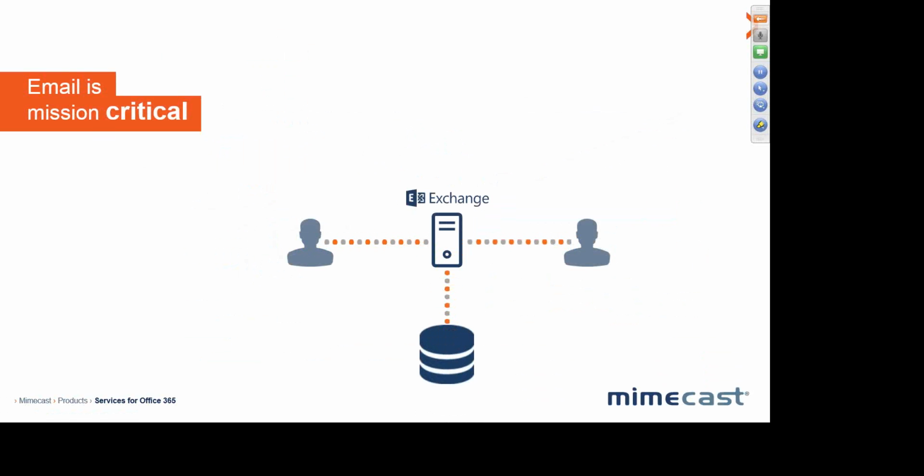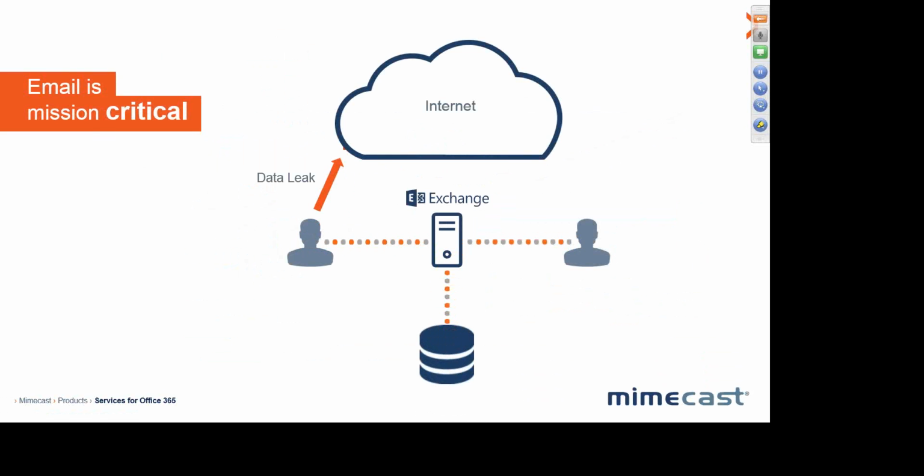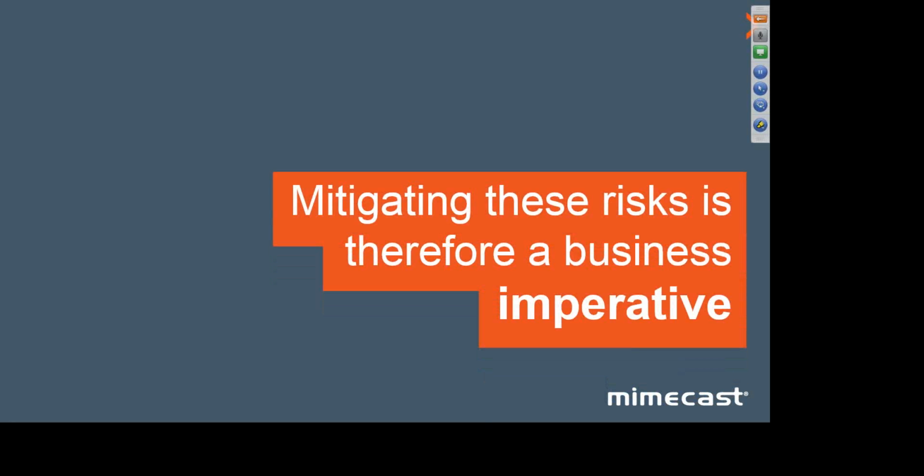Mimecast's own industry surveys have shown that around 84% of intellectual property will reside somewhere within your email system. So due to that fact, it's also the primary access point to the outside world. This means that it's the easiest conduit for the leakage of confidential information, whether that be accidental or on purpose, and also the first port of call for attackers trying to steal your important intellectual property. As a result of these factors, it's also the largest single concentration of risk in most organisations. So therefore, really, mitigating these risks is a business imperative.